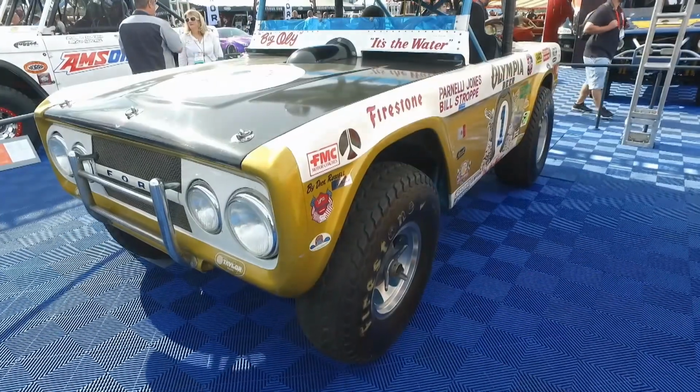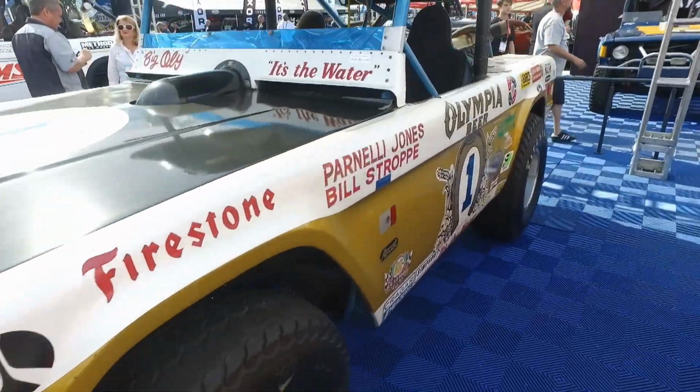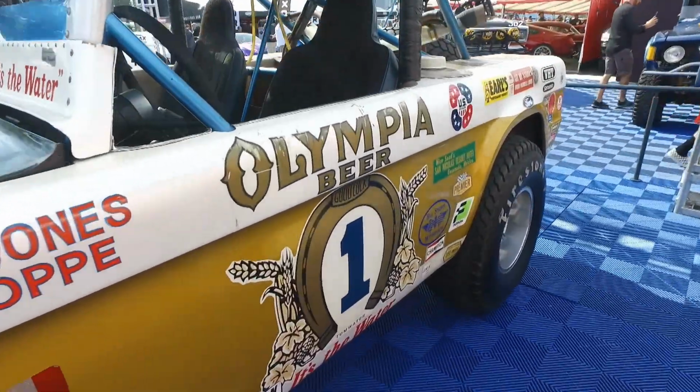It's all fiberglass body. It's a tube frame chassis. It has coil springs front and rear, which was very high-tech and very unusual at the time.